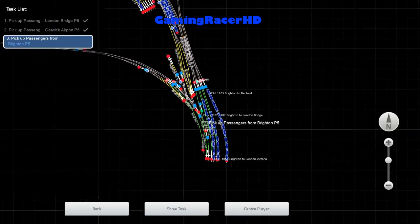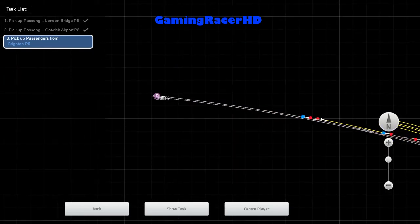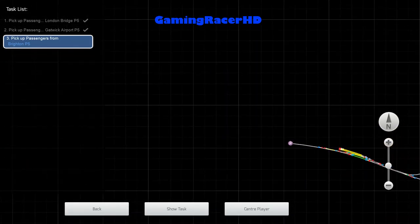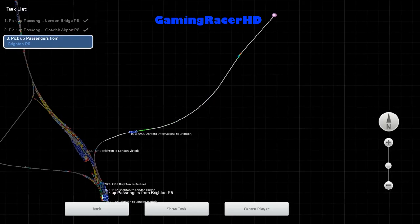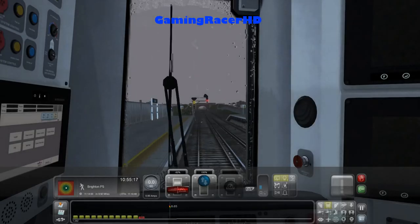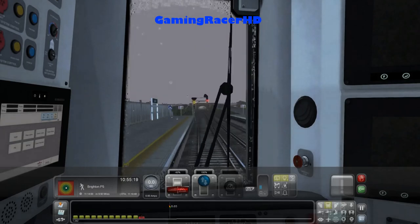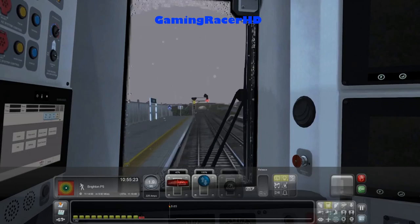And Brighton is here. And towards this side is obviously towards Worthing, towards Littlehampton and places like Southampton Central and Portsmouth. And towards this side is towards, what do you call it? Eastbourne. Okay, let's depart though.